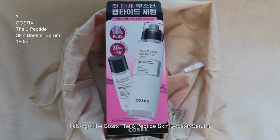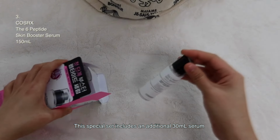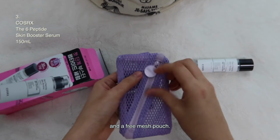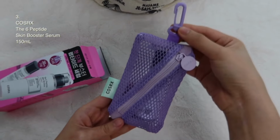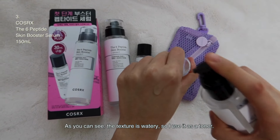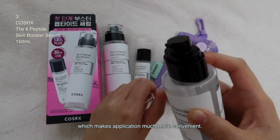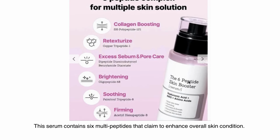I also got the Cosrx The 6 Peptide Skin Booster Serum, and this special set includes an additional 30ml serum and a free mesh pouch. This is an open bottle that I'm currently using. As you can see, the texture is watery, so I use it as a toner. And I also appreciate that it comes in a pump bottle, which makes application much more convenient. This serum contains 6 multi-peptides that claim to enhance overall skin condition.